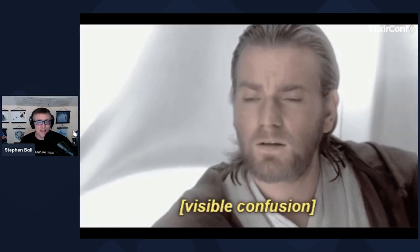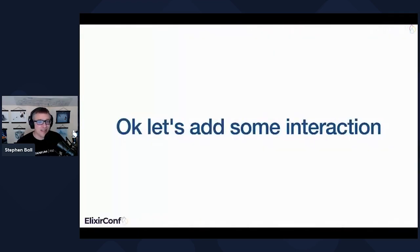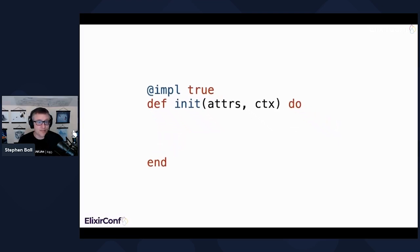Yeah, but that's not really a smart cell. Where are the smarts? Let's do this. All right, let's add some interaction. We'll need to add an additional function and expand some of those original functions a little bit, but it's not too bad. So first of all, we need to give our smart cell an init function so that our smart cell can initialize with some attributes.